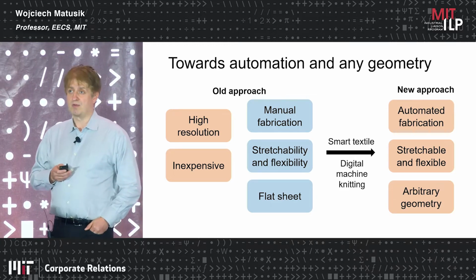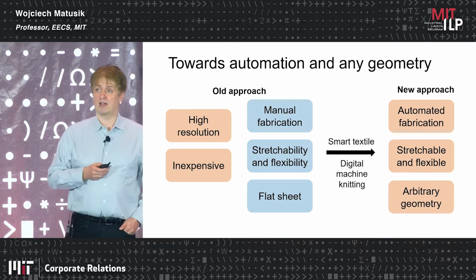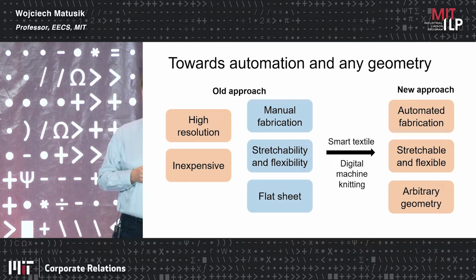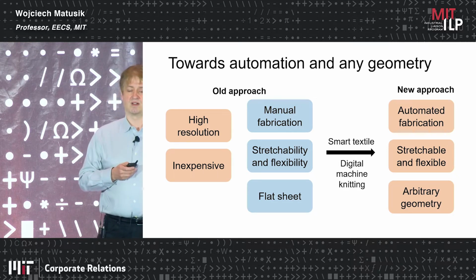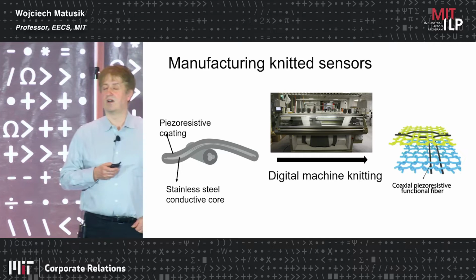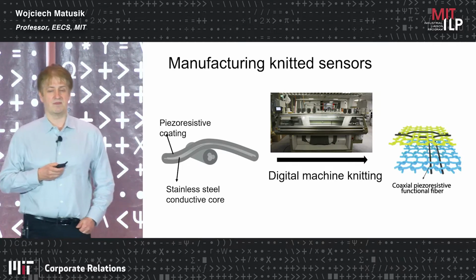So with the new approach that we have designed, we really wanted to move to completely automated fabrication, so that these types of sensors can be made at scale. We would like to make them stretchable and flexible, and we would like them to work with arbitrary geometry. So here's our process. We manufacture these sensors using knitting. And this is whole garment knitting.